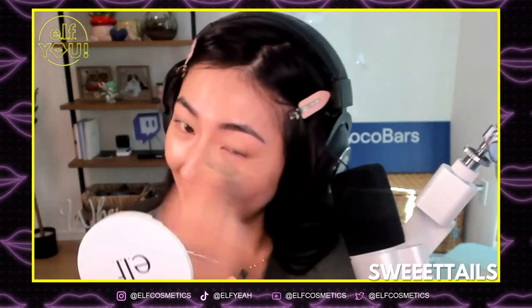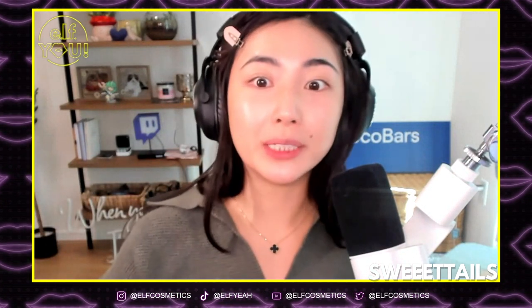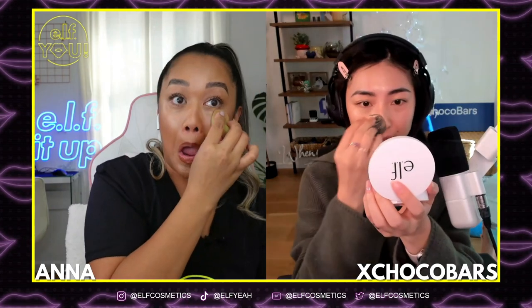Look at her skin just glowing. She has that glass-like skin. Yes, it gives me glass skin. I love it. Seriously, I'll go out looking like this and my friends will ask, what's your skincare? And I'm like, dude, I'm cheating. This is not skincare. Oh my God, I love it.